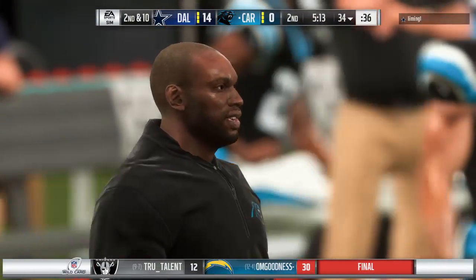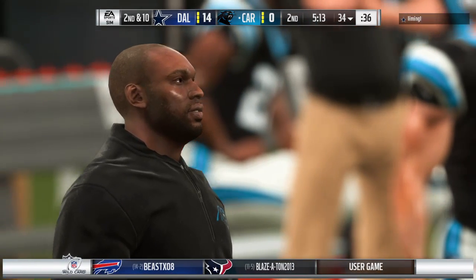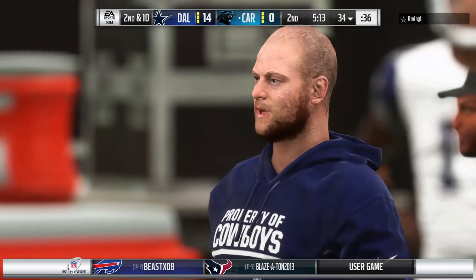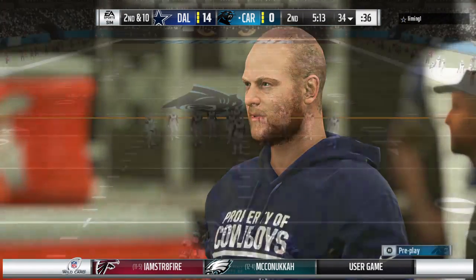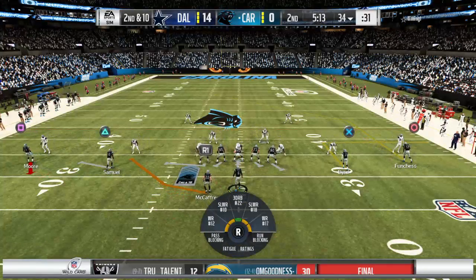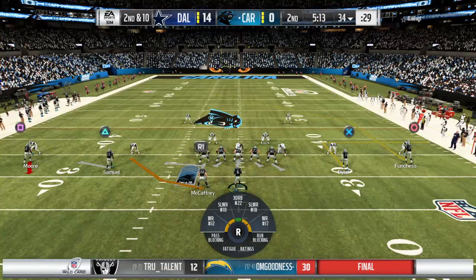And now a throw on 1st down there, but it's incomplete. Some of the fans here don't seem too happy about what we've seen in this 1st half. No, not at all, and I understand why. They've looked lethargic, out of sync, and it shows on the scoreboard. From the 34, they'll come to the line on 2nd and 10.